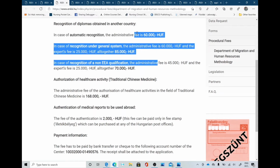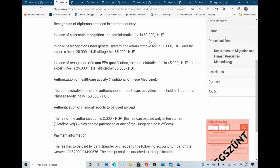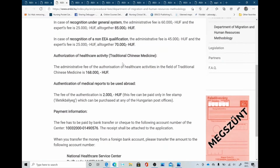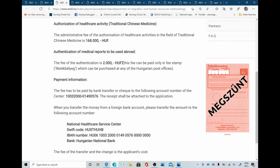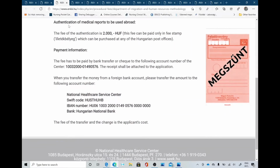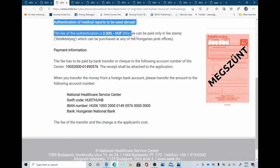So these are the registration requirements and the fee for it, and different pathways of registration. But this is not the concern for us. If someone wants to practice traditional Chinese medicine in Hungary, this is what they have to pay. Authentication of medical reports to be used abroad.